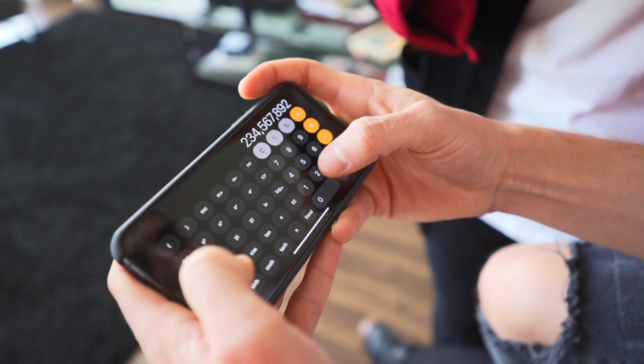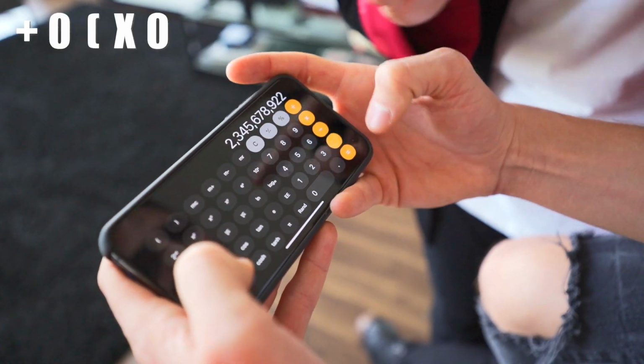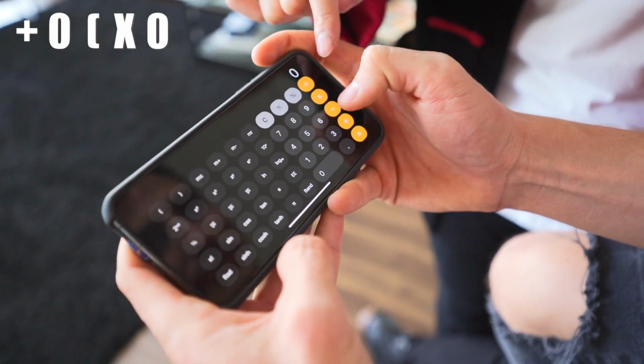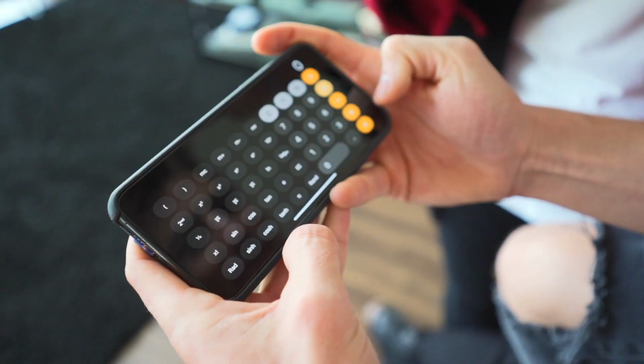7 8 9 1 0. 2. Okay, 2 0. 0. Okay, good. 2. Okay. Plus 0. 0. Left bracket. Left bracket. Multiply. And then 0. 0. That's it. And then give it back.